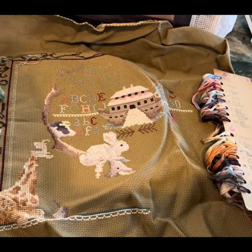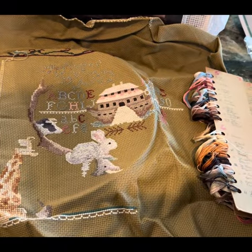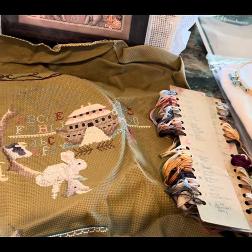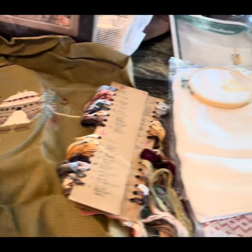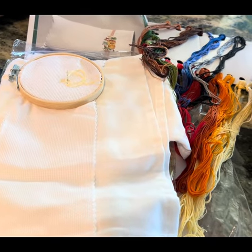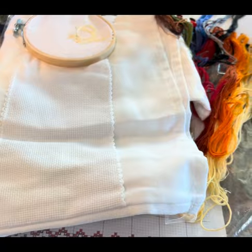Number 3 is Noah's Ark Sampler by Janlin. I'd like to thank Gwenny and Laura Lynn for my acquiring this. It's on 14 count Natural Brown Aida by Wichelt. It is the kitted up thread hanks that I have divided up there. Number 4 is a luxury autumn pillowcase cover set by Hirschner's on 14 count Aida that has been sewn into the edge of the pillowcase. It is using DMC flosses.